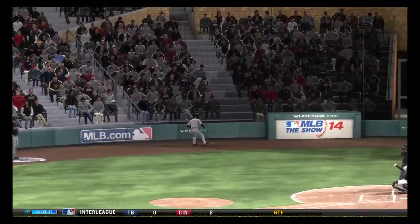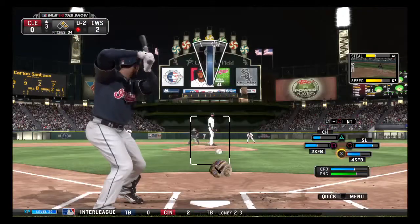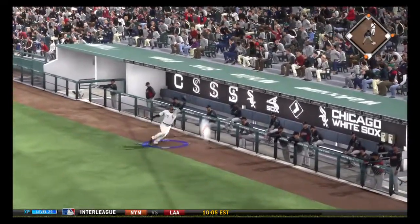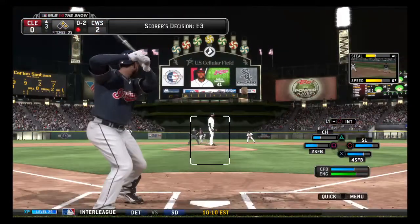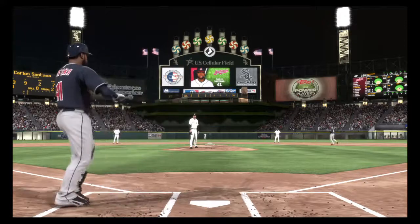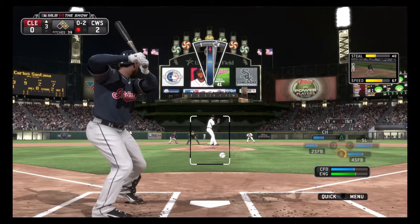Fouled back. Swing at a high pop, drifting into foul territory. And no, they can't get there. And this will be fouled away. Kipnis off a second, now the pitch. Fastball, strike 3 called as he couldn't pull the trigger, and there are 2 away.